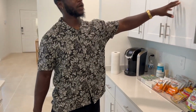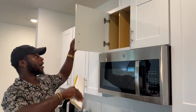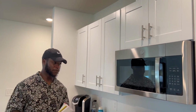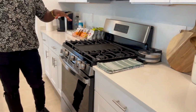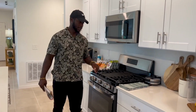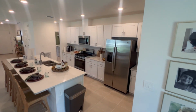You have 42-inch cabinets. You have the overhang, which has the vent to let out the smoke and the smell of the food for the most part. You have the range, which is gas. This is a gas community, so we'll have to deal with gas. I like gas. Some people don't like gas, but for this community, we will be dealing with gas.